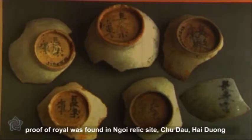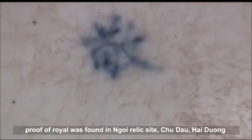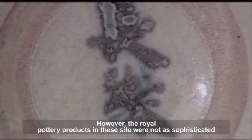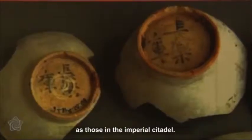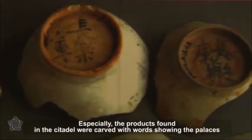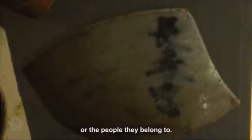Proof of royal pottery was found in Hua relic site, Cu Dao, Hai Dong, and in Kim Lan site, Kien An. However, the royal pottery products in these sites were not as sophisticated as those in the Imperial Citadel, especially the products found in the citadel were carved with words showing the palaces or the people they belonged to.